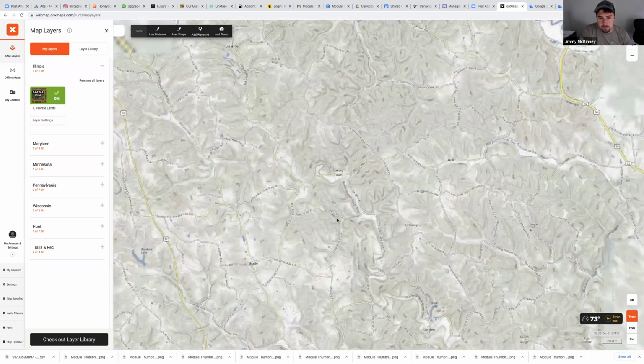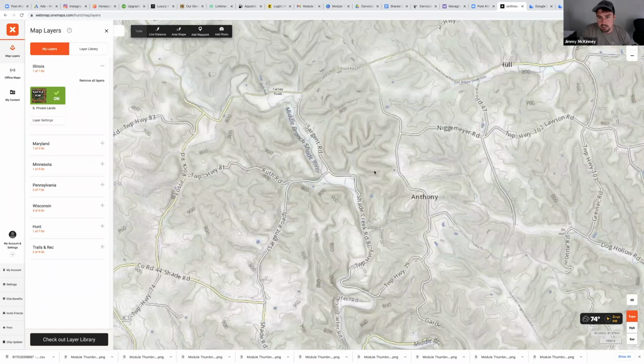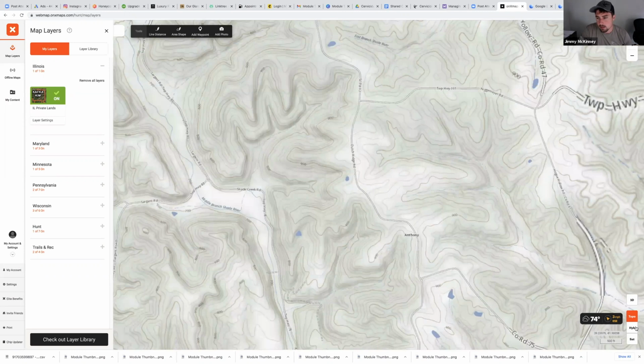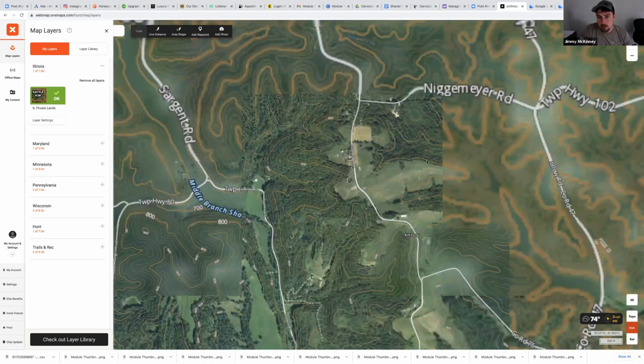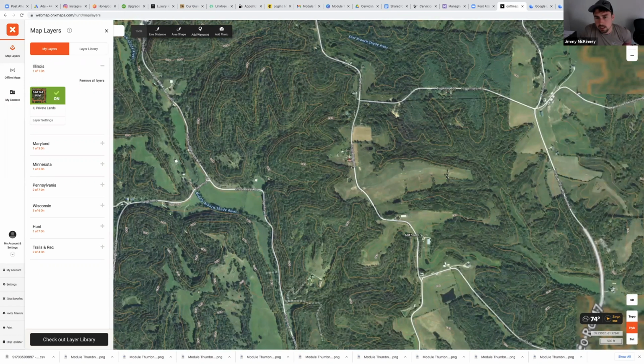Let me see here. But yeah, if you look at the overall white areas, a lot of times like this, that's going to be a field. Okay, and there's a field. So one of the big advantages to the online apps that your paper topo map doesn't have is that you can actually see the terrain in color.